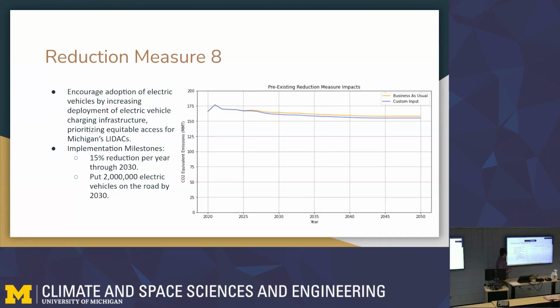Reduction measure 8, encourage adoption of electric vehicles. This is kind of your private, something that we would all own, electric vehicles. Those kind of what you think of there. 50% reduction per year through 2030 again, which translates to 2 million electric vehicles on the road by 2030. We are currently at about 50,000 in the state of Michigan. So buy those electric vehicles, everybody, if you want to support reduction measure 8.